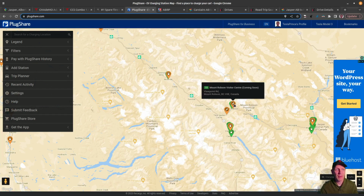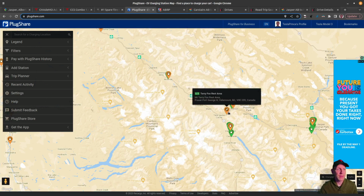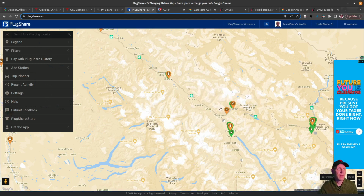The one right at Mount Robson, there's a few 25 kilowatt chargers, which is pretty slow, and there's also J1772, which is even slower. That's closed during the winter because they don't plow the parking lot. This other one is the Terry Fox rest area. Nice 50 kilowatt chargers there. Unfortunately, they've been vandalized, and so right now the fast chargers are down because the cables have been cut off by some vandals. But there is a J1772 slow charger, so in a pinch you could use it.